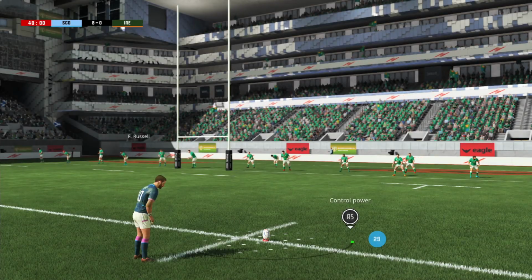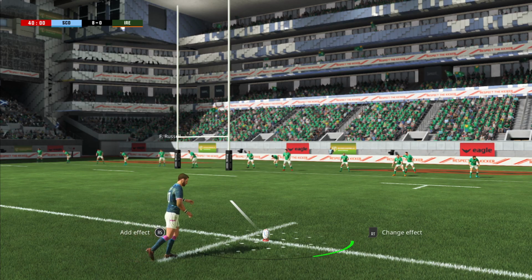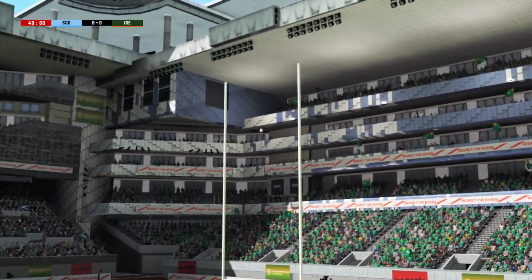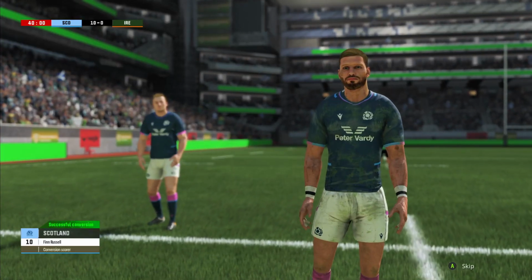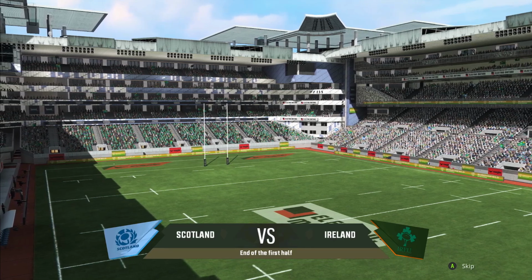Let's see how Finn Russell gets on in terms of the conversion. He scored a much harder penalty than this earlier on in this first half. And slots it through with ease. Scotland go 10-0 at half-time. Scotland will be incredibly happy with this one. Much better than some of their previous games so far.